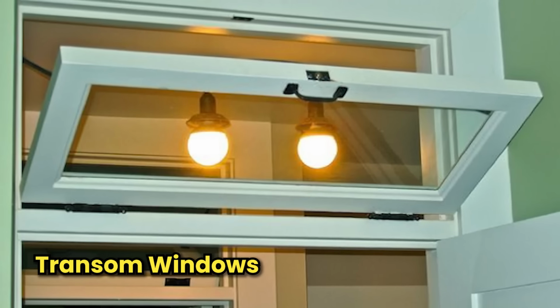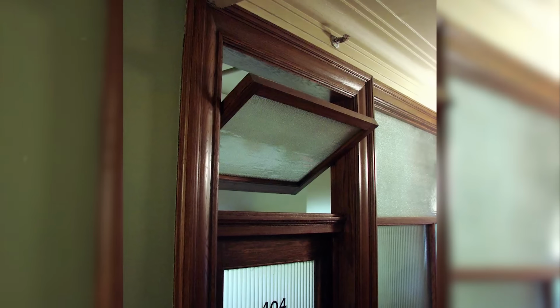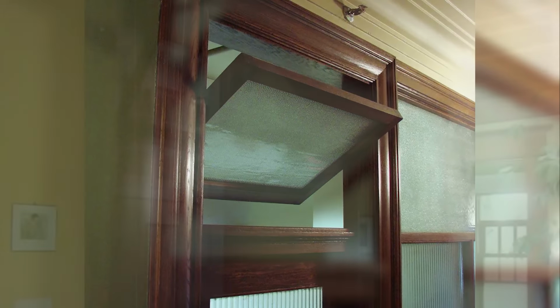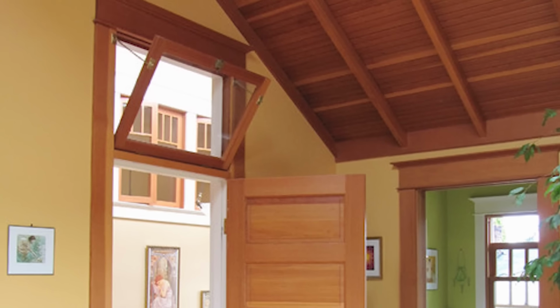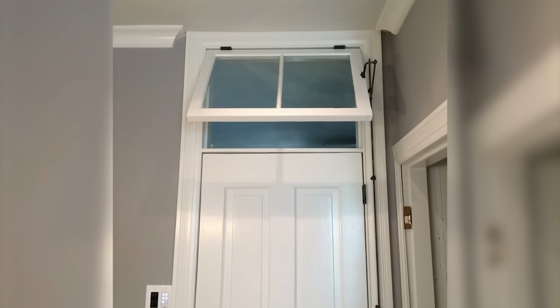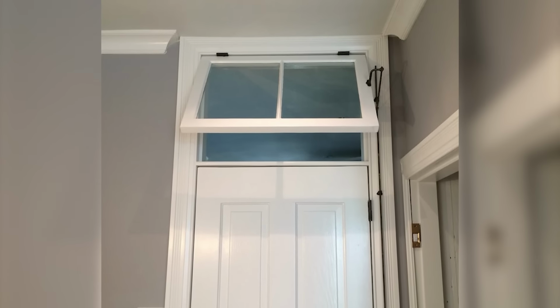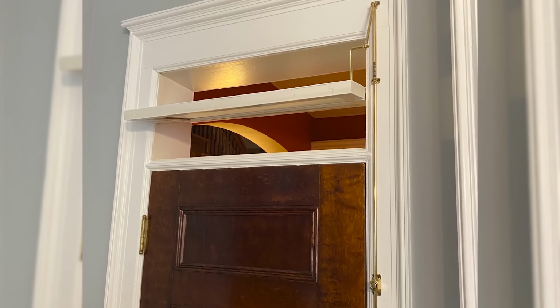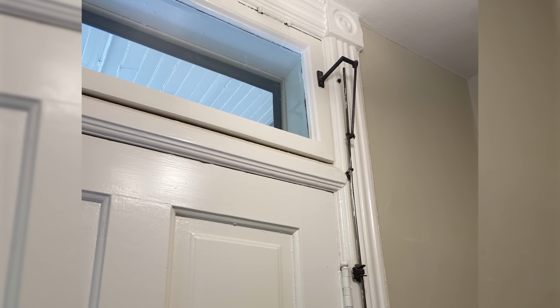Transom windows. If natural light inside the house is important to you, then transom windows are an old house feature we rarely see today. These are small, horizontal windows, usually located above doors or large windows. Many mid-century homes had transom windows above sliding glass doors. They look beautiful. We personally like transom windows because they add light and often create a view of trees in the back, giving you a vague connection to the outside world.